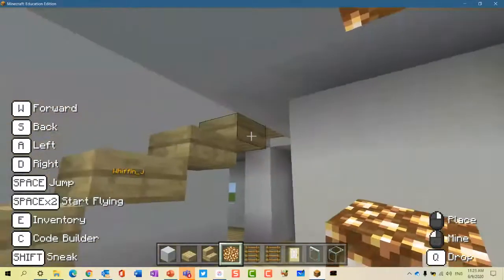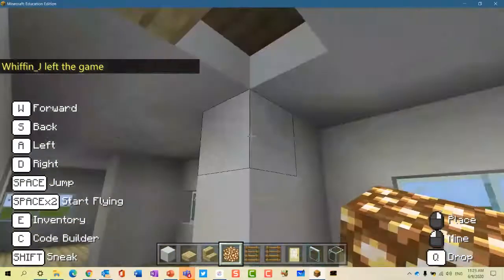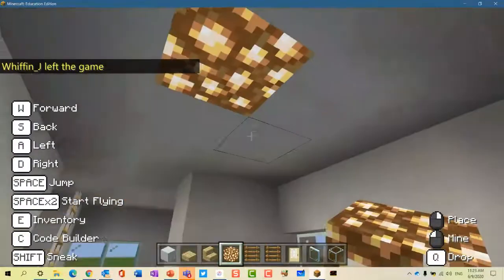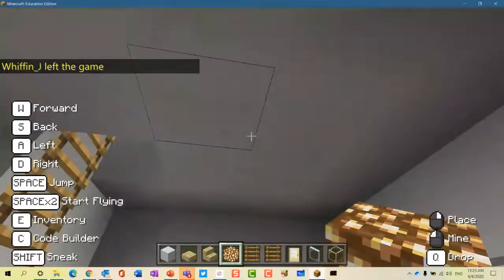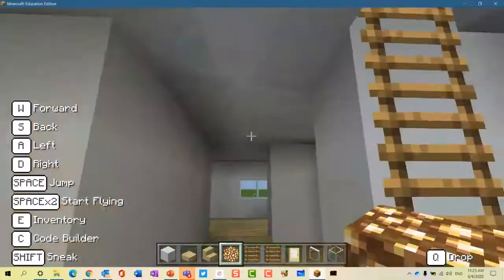And I'm going to go through and put some glowstone in the different rooms of my house. Now you'll see that I'm replacing the ceiling with glowstone in places, because I like the glowstone. Flush. Well, yeah, it looks really nice.